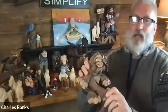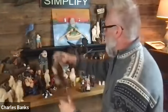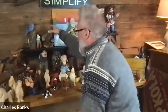So this is the carving that we're going to be doing down in North Carolina, amongst some other things that I'll bring as options. So it'll be a fun experience. Can you show us your troll? I see a troll there.